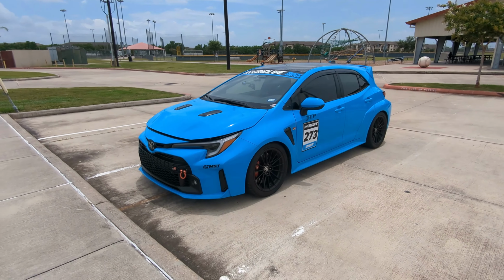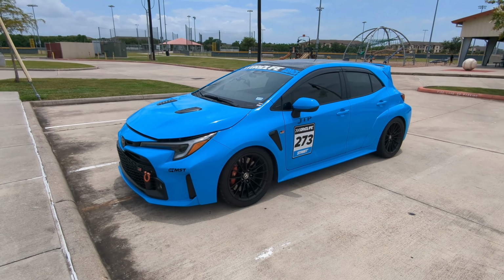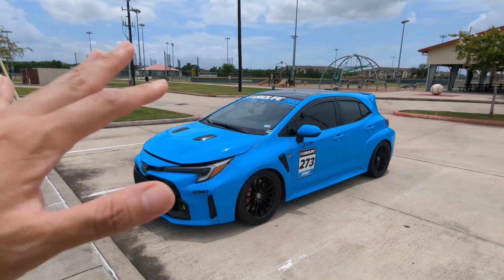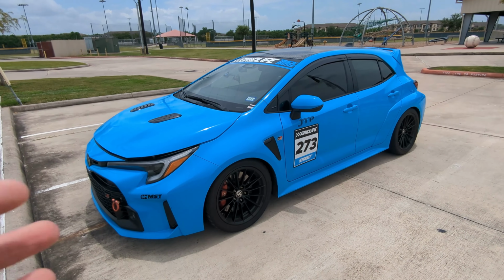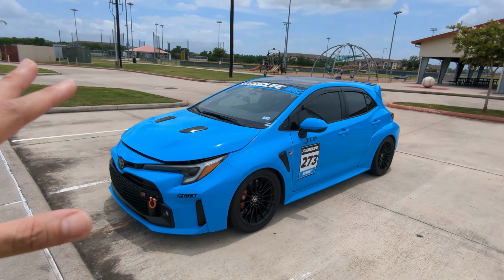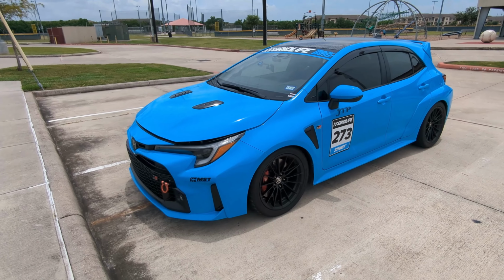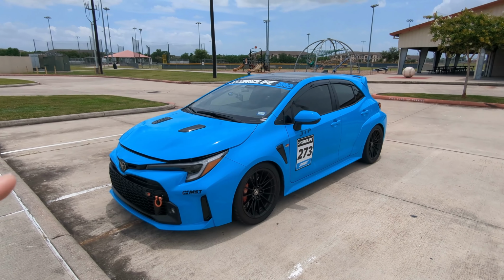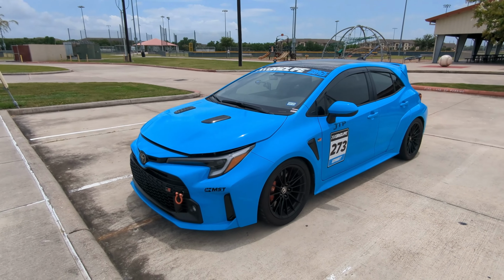All right, so let's start with the exterior because I feel like that's going to be the easiest to go over. First and foremost, here it is, a 2023 GR Corolla Core with the performance package. So obviously this is not a Circuit Edition. It's not the original color. This is Avery Dennison, I believe light gloss blue, which was wrapped by Twan over at Clutch City Customs a little over a year ago now.